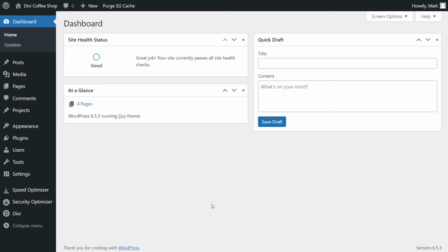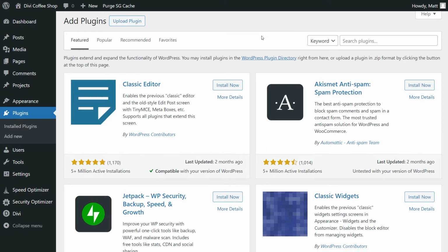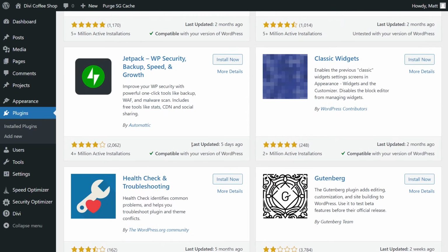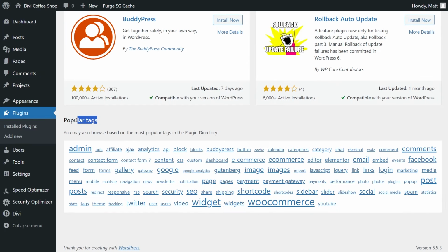First things first, let's actually learn how to install a plugin. So if we go over here and press on plugins, you can see all of the current ones you have installed and active. As you can see, these right here were added by SiteGround. However, WordPress also adds some by default. Either way though, if we want to go ahead and add a new one, we just press this button right here. This page is going to display the WordPress repository and all of the plugins within that. But if you want, you could also upload one if you have a zip file. As you can see, just based on the tags, there are a plethora of plugins to choose from.